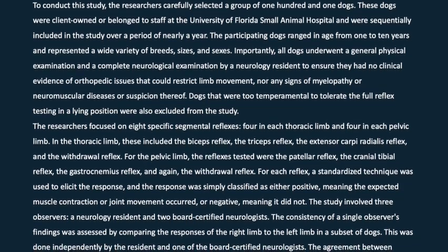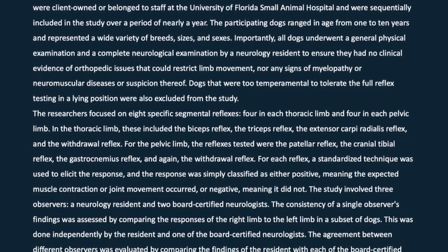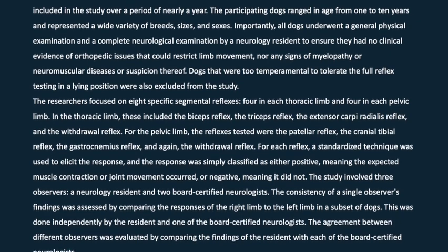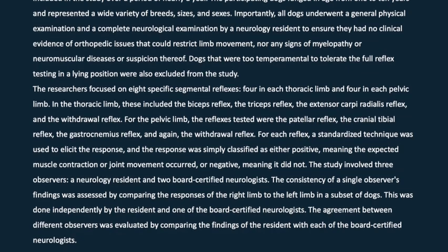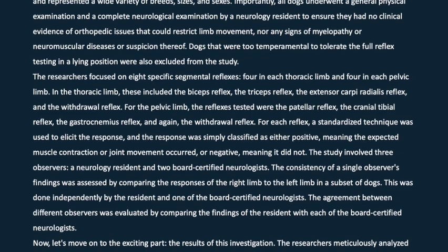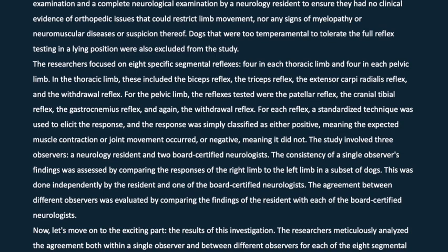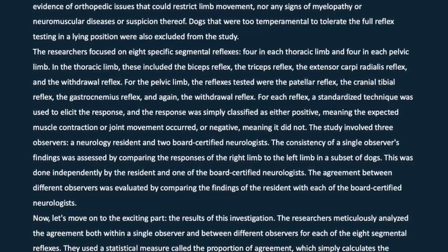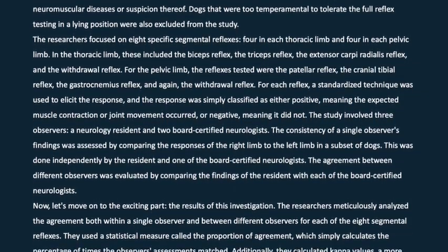The researchers focused on 8 specific segmental reflexes, 4 in each thoracic limb and 4 in each pelvic limb. In the thoracic limb, these included the biceps reflex, the triceps reflex, the extensor carpi radialis reflex, and the withdrawal reflex. For the pelvic limb, the reflexes tested were the patellar reflex, the cranial tibial reflex, the gastrocnemius reflex, and again, the withdrawal reflex. For each reflex, a standardized technique was used to elicit the response, and the response was simply classified as either positive, meaning the expected muscle contraction or joint movement occurred, or negative, meaning it did not.